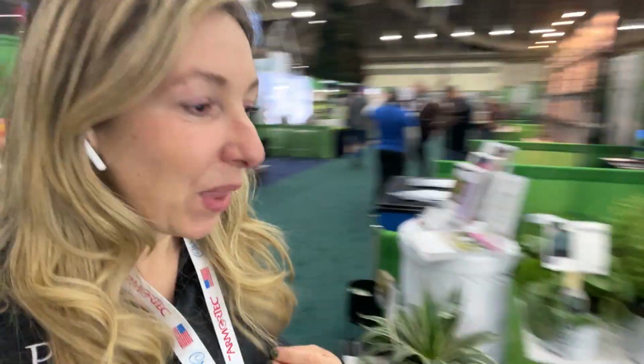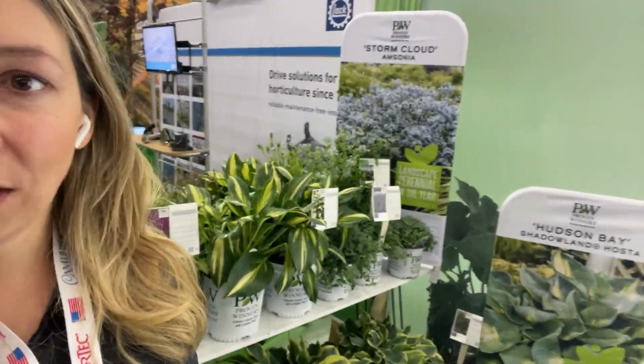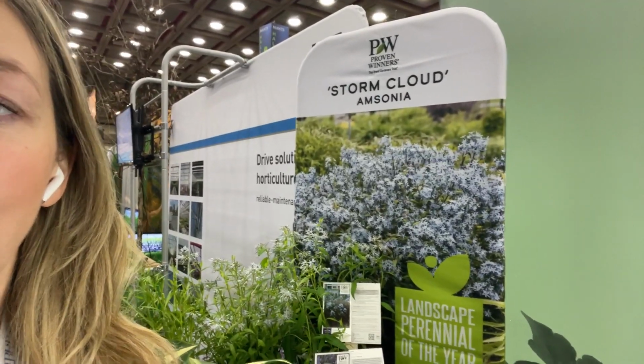Yes. So yeah, we always highlight the plants of the year. So here's all the Proven Winners perennials of the year. You see one of my all-time favorite plants is featured here. This is Amsonia Storm Cloud. It's beautiful. Such a fantastic plant for the South. It's so gorgeous and it blooms very early.